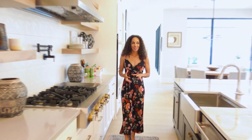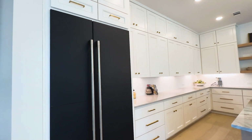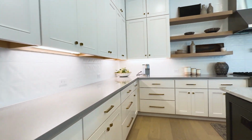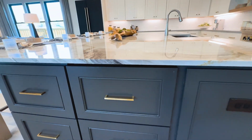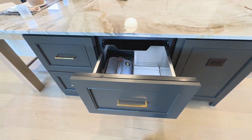So as you walk into this kitchen, you are met with functionality and elegance all in one space. I absolutely love how this kitchen has been laid out so that there's cabinetry that really is throughout this entire space, giving you a ton of storage options. But you also have another hidden refrigerator inside of the cabinet, high-end appliances, and a custom fridge. This is truly one of my favorite kitchens just because of how it's laid out.